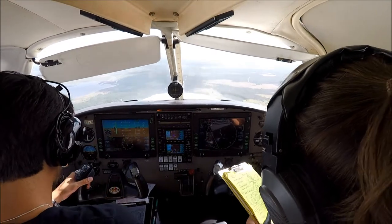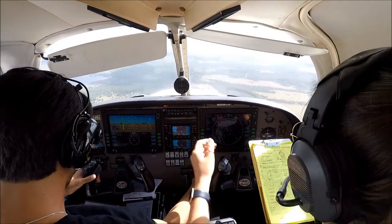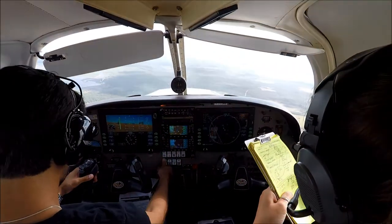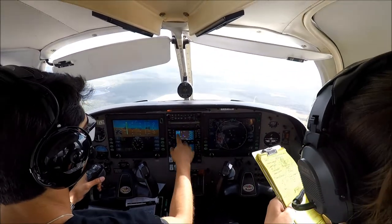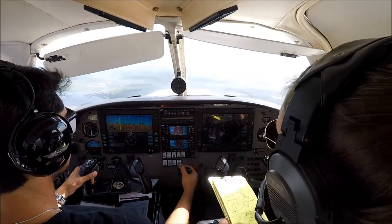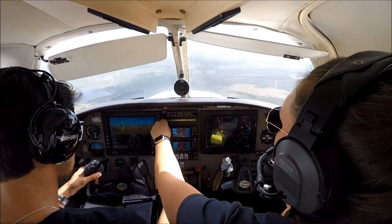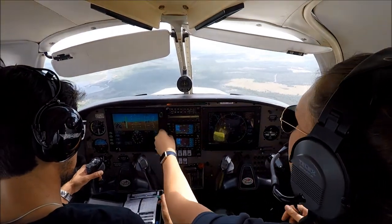I'm also going to do my descent check: throttles as required, make sure full rich, electric fuel pump on. Arrival check: landing light on, radios set. Orlando tower, 80s ground. Approaching, using, landing and departing runway 9 right and 9 left.